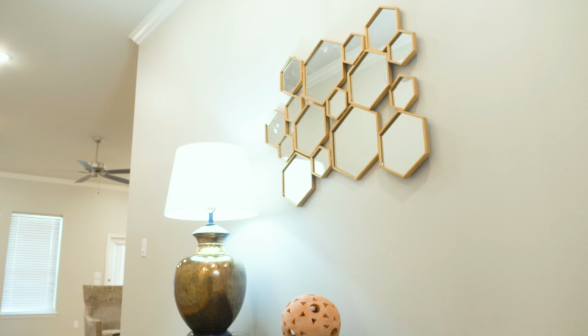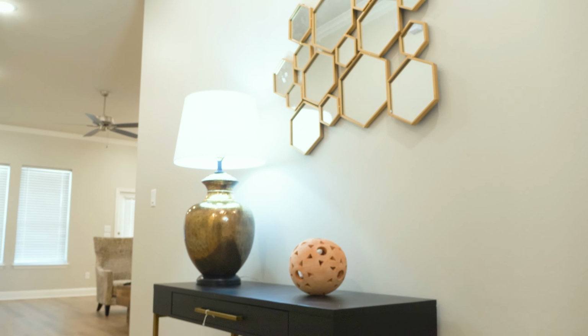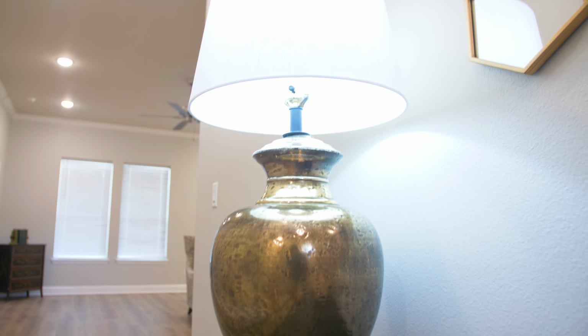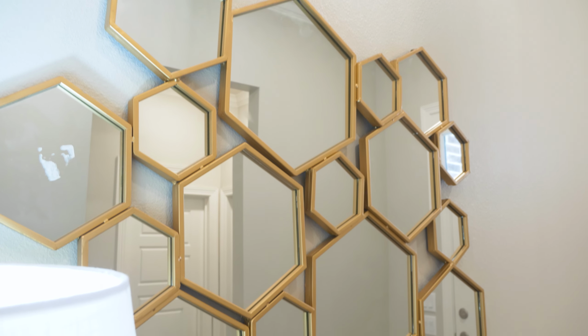So every house that we stage, we always like to have a nice little scene as soon as you walk through the door. If you look over here, we have this nice little entryway table with this beautiful gold lamp, and we've accented it with more gold in the mirror.